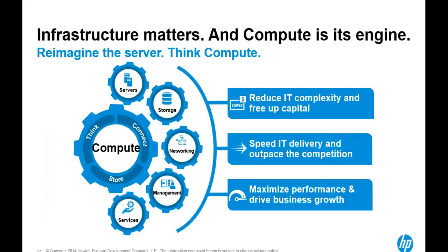So the infrastructure matters, and compute is its engine. You need the servers, storage, networking, management, and services all working together. And if you do it right, you can reduce IT complexity, free up capital, speed your IT delivery and outpace your competition, and maximize your performance and drive business growth. In other words, you're going to be able to simplify your IT environment, make it, as we say, not a CapEx environment, but actually a broad advantage to your business.